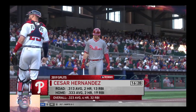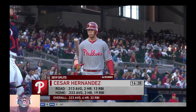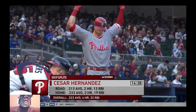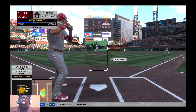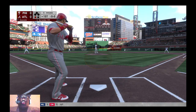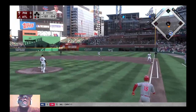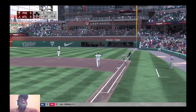Stepping up now, Cesar Hernandez. And there's a look at his home and road splits so far this year. He's ready. Here's the first offering. Right side. Albies scoops it up. And there's out number 2.